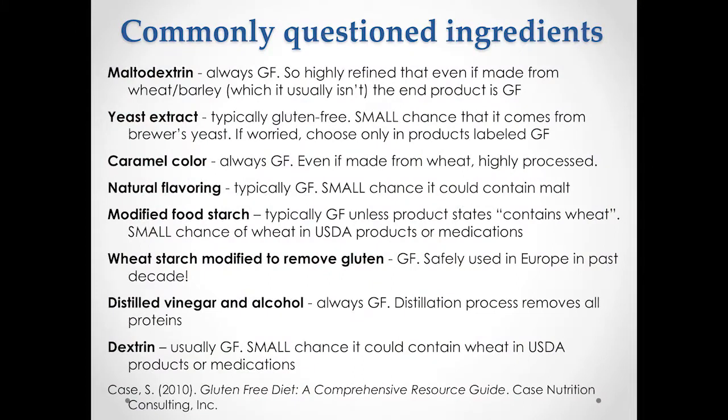And then dextran. So dextran is usually gluten-free because it's usually made from corn in the United States. There is a small chance it could come from wheat, and that would be mostly in USDA products or medications. So if you're looking at medications and you see the word dextran, that's a good time to call the manufacturer and see what the source of the dextran is.